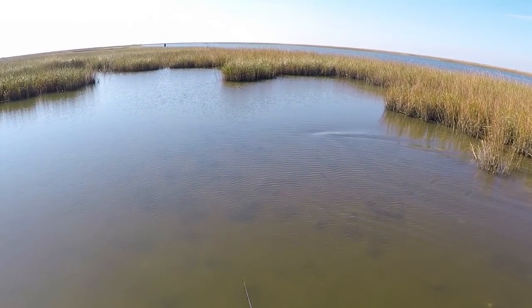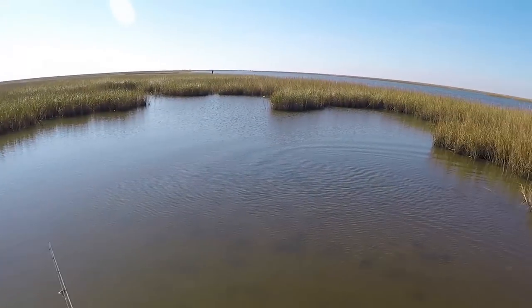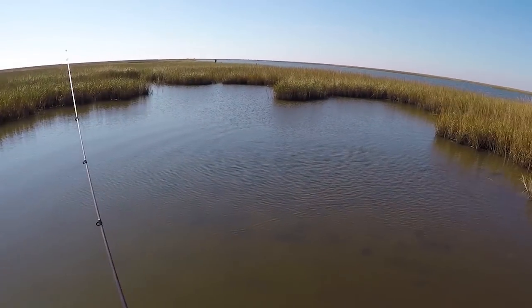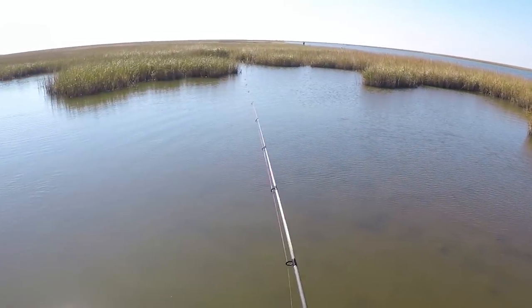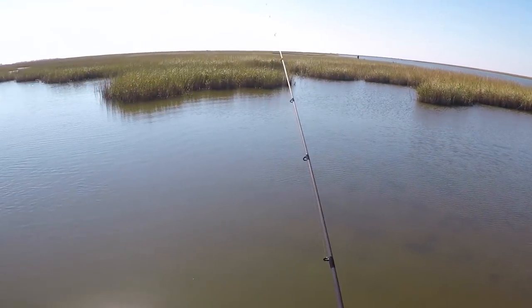Spooked him. Bad cast, spooked him. But he's still hanging out over here. Oh, there's another one right there. Oh yeah, I got redfish all over me right now.